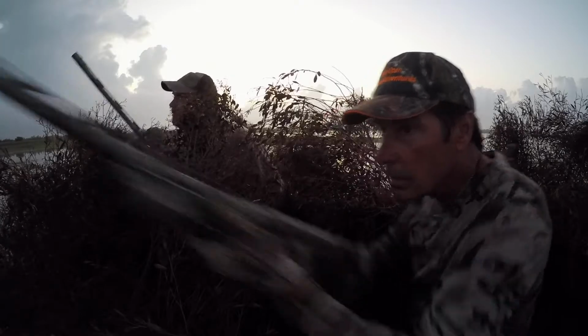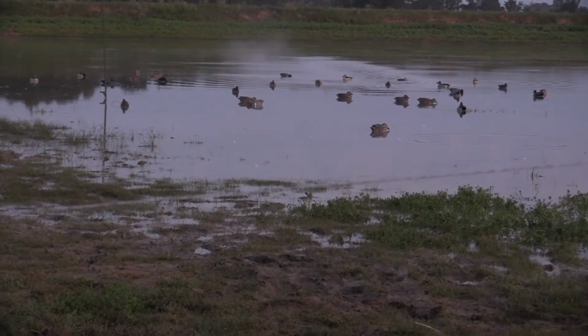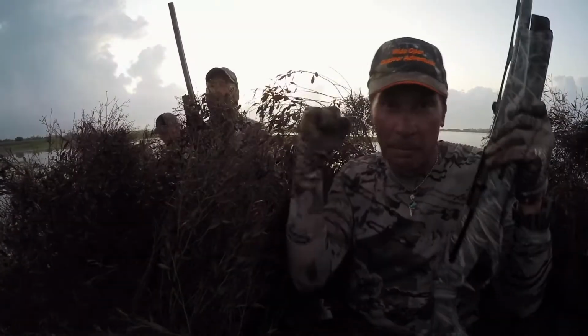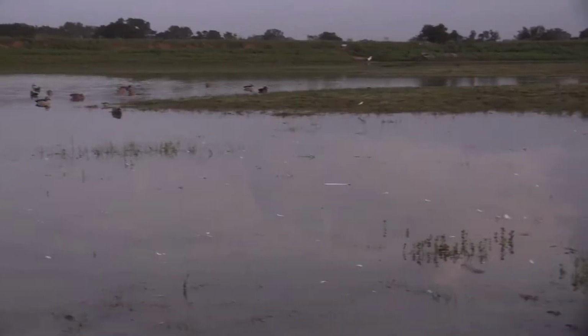Right there in the decoys. Get him, Dave, get him. Shot. You definitely got that one. Burn down. There you go. Send. Like that. Send the dog.